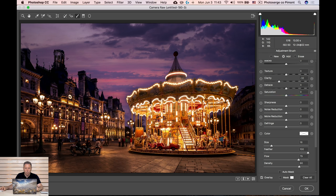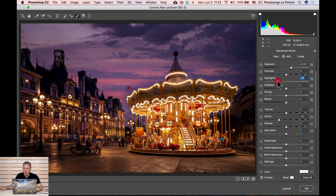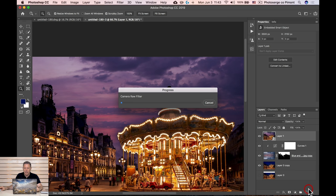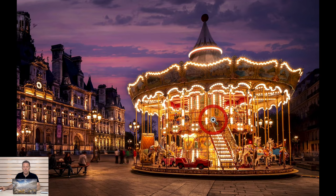I think I want to go a little stronger on my exposure. Maybe not the highlights. I don't want to bring down the highlights too much, but just the overall exposure, to make this shine. And voila. So let me see here. I press F to see in full screen mode. And voila, that's how you go from boring to amazing.